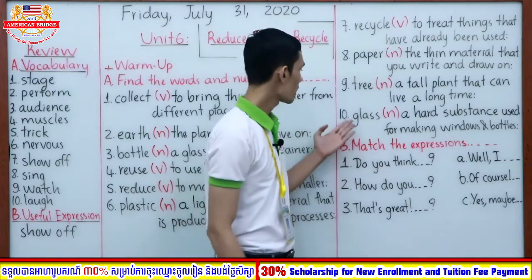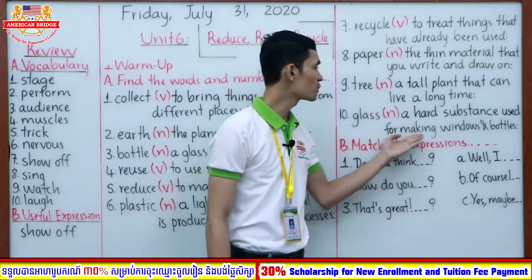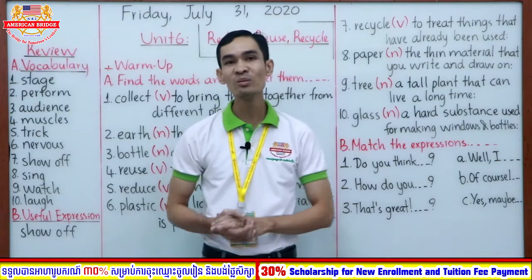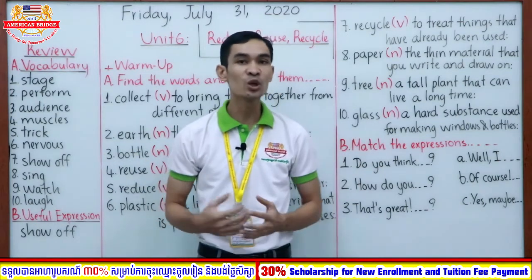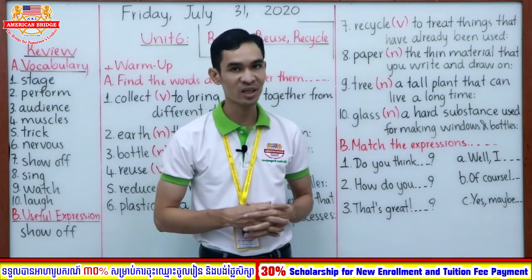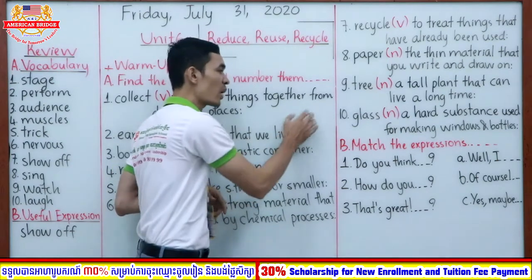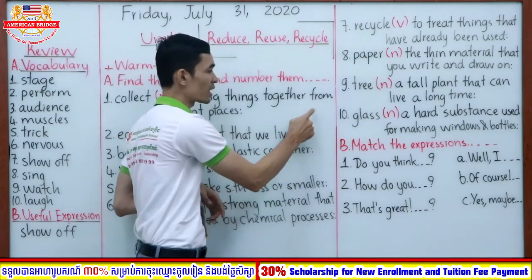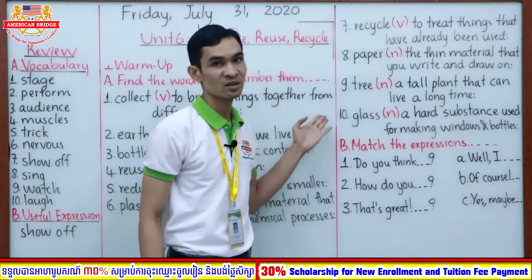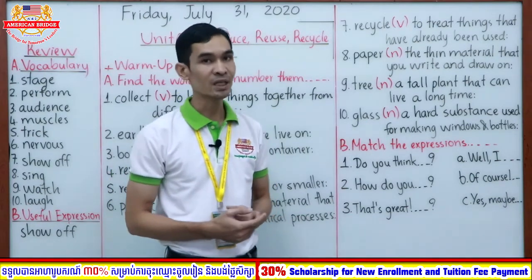Okay. Glass. Glass. A hard substance used for making windows and bottles. Okay, so at home you can see your window. Most of windows made of glass, right? Okay, and also this whiteboard. You see, this whiteboard also made of glass. Now usually we use glass whiteboard. And mirror also made of glass, right?